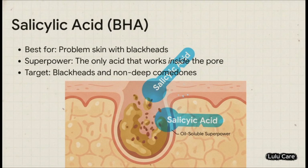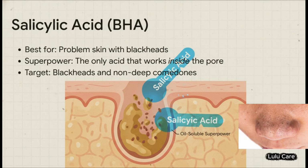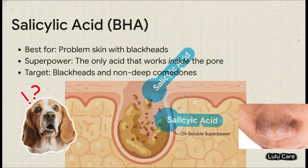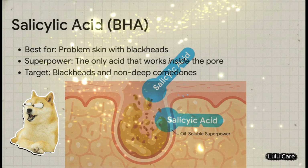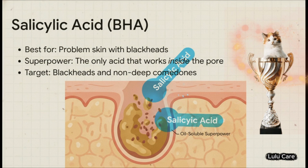And now for the ultimate pore purifier, salicylic acid. You know how oil and water just don't mix? Well, all that gunk stuck inside your pores is mostly oil. Most other acids are water soluble, so they can't really get in there. But salicylic acid, it's oil soluble. It speaks the same language. This means it can dive right into that oily clog and dissolve it from the inside out. It's the only acid that can truly deep clean a pore, making it the undisputed champion for fighting blackheads and breakouts.